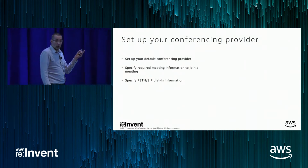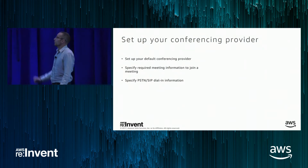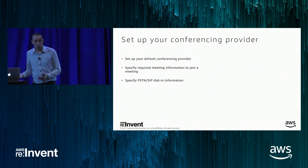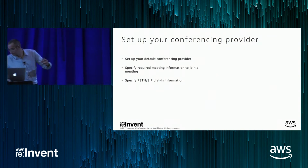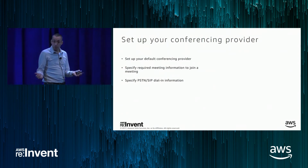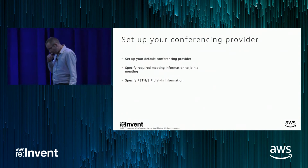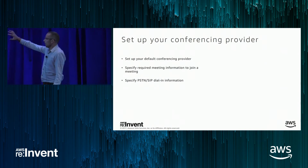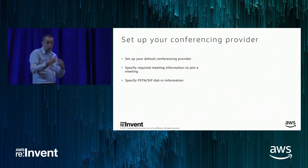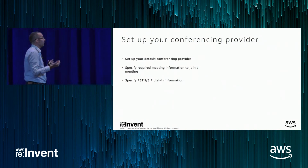If you want to use Alexa to dial into meetings, you have to set up your conferencing provider, whether you use Amazon Chime, Skype for Business, WebEx, etc. And these settings are basically used to change what we call the VUI, the voice user interface.